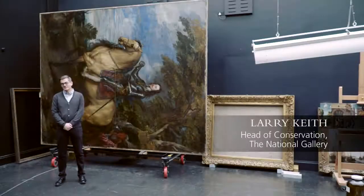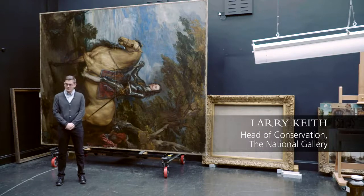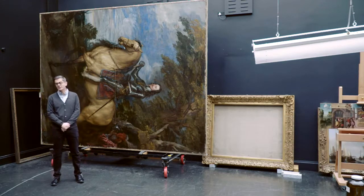My name is Larry Keith. I'm head of the Conservation Department, and I'd like to say a little bit about the treatment of Charles I on horseback, which you see on its side with the cleaning largely accomplished. That treatment is being done by my colleague Paul Ackroyd, who'll be talking about his work in detail.